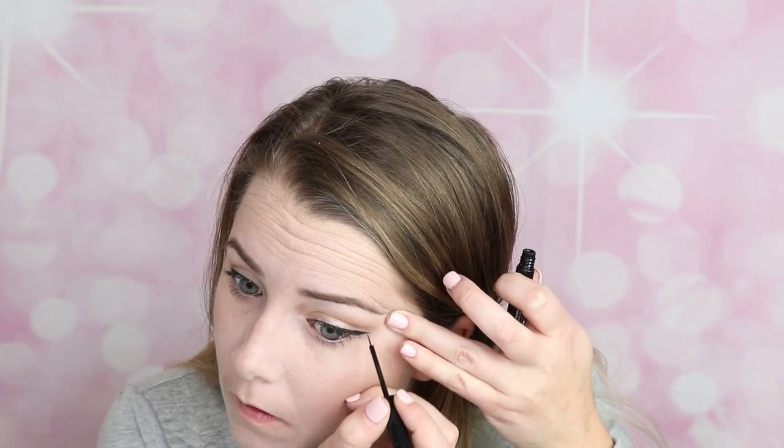All right, happy with the eyeliner? I'm going to fix this wing a little bit, even it out. Alright, good enough. Alright, last is mascara. I'm using NYX On The Rise. It's one of my favorite volume mascaras that I've gotten from Target. Start at the base, wiggle it up.